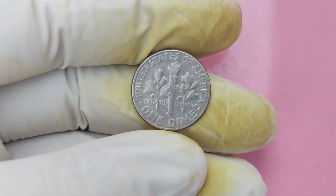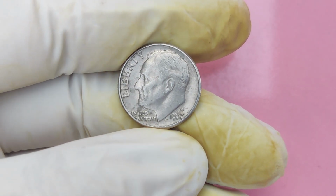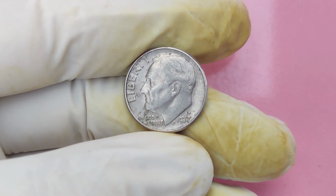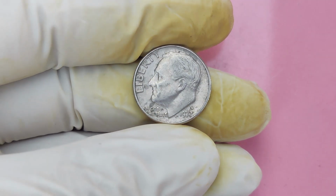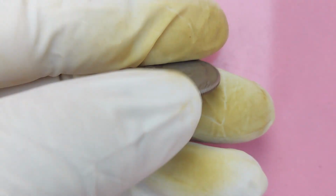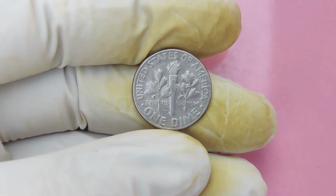Finally, condition plays a huge role. Coins are graded on a scale from 1 to 70 by agencies like the Professional Coin Grading Service, PCGS. A higher grade means a coin is in better condition, and the better the condition, the more valuable it becomes. Some of the few known examples of the 1977 D penny dime hybrid have been found in excellent condition, pushing their value into the millions.